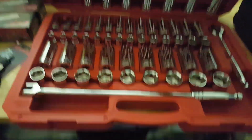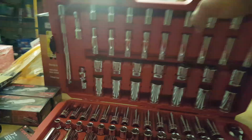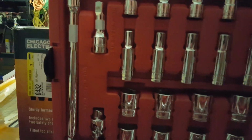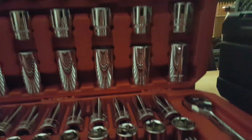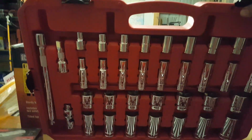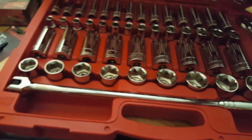It's a pretty substantial set. It goes from 3/8 on the SAE all the way up to 7/8, in both deep and shallow. Metric goes from 10 all the way up to 32, both in deep and shallow.